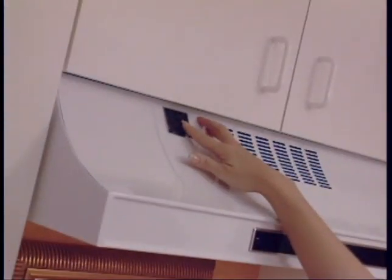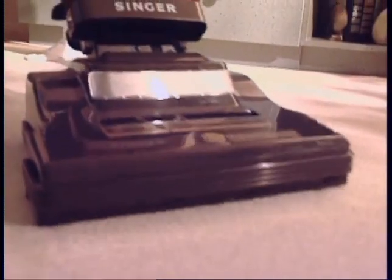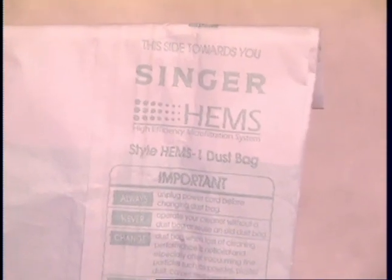Some kitchen hoods offer different venting options, and other appliances, like this HEMS high-efficiency microfiltration vacuum cleaner from Singer, include special features to help reduce indoor pollutants. By using a high-efficiency microfilter, it can help contain and remove microscopic particles that become suspended in the air.